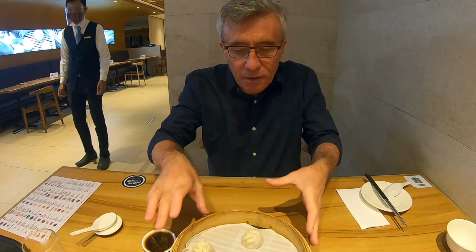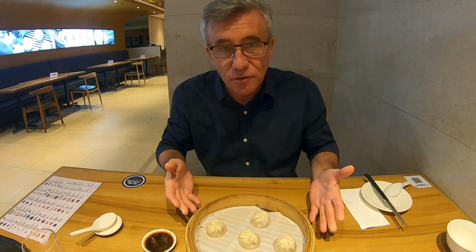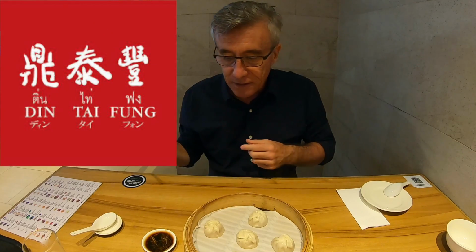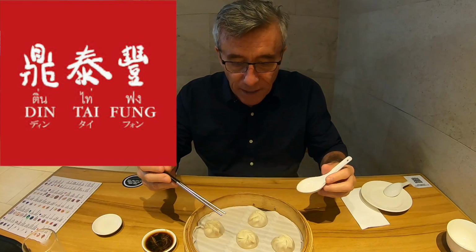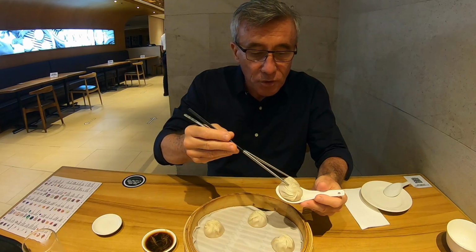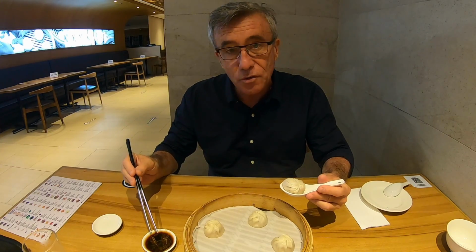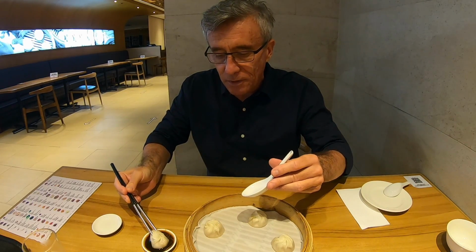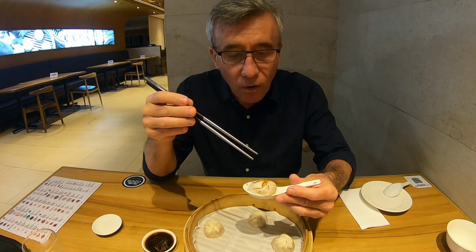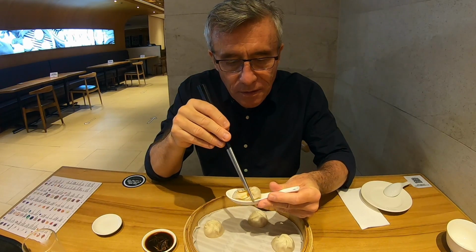So this is the pork xiaolongbao, and the name of the restaurant is Xiaolongbao. So pretty easy to remember. And the idea is the same. You take a dumpling, you put it on the spoon, but with this one you can use this condiment. So if you dip it in the condiment, then you put a hole into the dumpling.